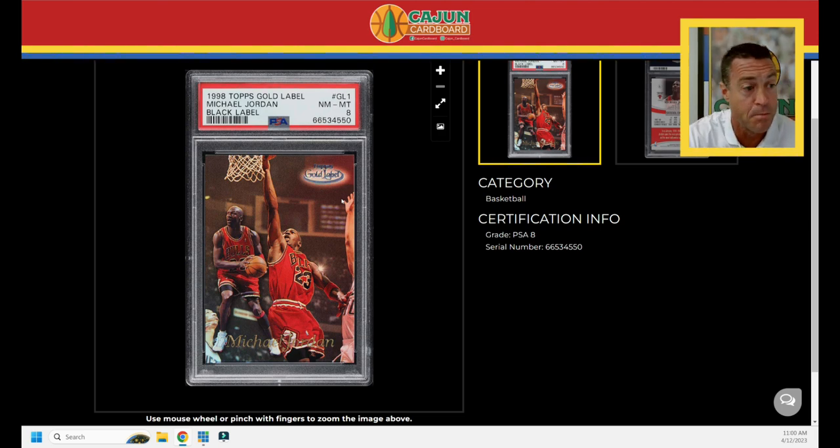You're like, well, which is it? But it's both. Gold label is the name of the product. Black label is the type of parallel that it is. And the reason this card is super relevant and important is I picked it up from the great Jake Roy.